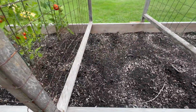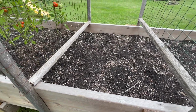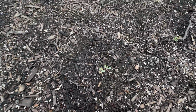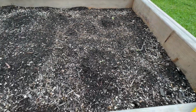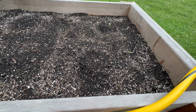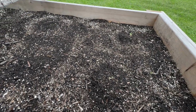I lost the squash. It just didn't survive. So it's not my year to have any squash. And the cabbage, it's still really little. Now I know it takes a long time for cabbage to grow, and it is not going to have enough time before we get some hard frost around here to do anything. So I'm just going to leave it and see what happens, but that is it for that.